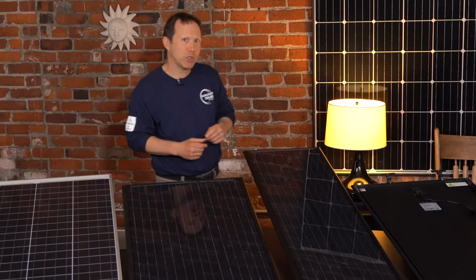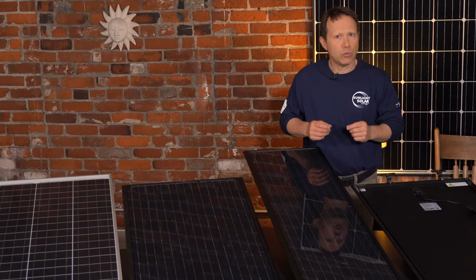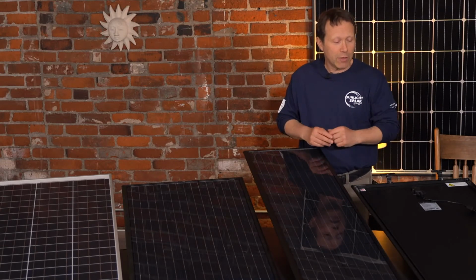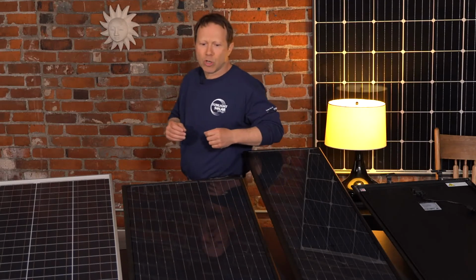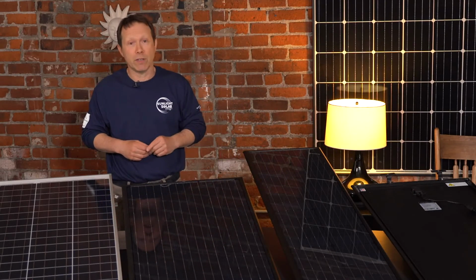Let's sum up what we've learned so far. When you're picking a solar panel for your RV, make sure that you count your solar panel cells, that you look at the label, and that you determine what kind of shape you have on top of your RV, because solar panels come in many different shapes.